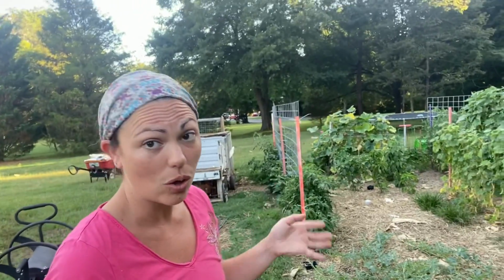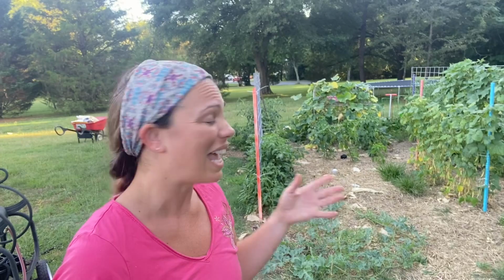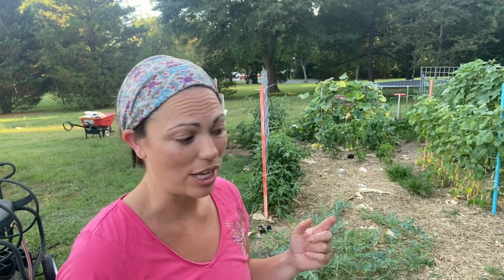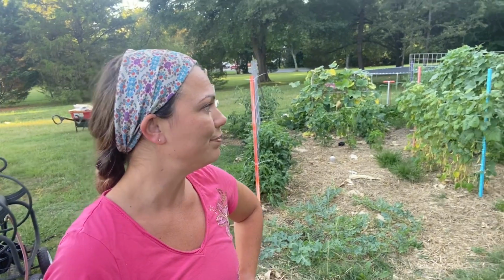Didn't do a whole lot across the garden today. Honestly, it didn't need a whole lot. I picked a huge bucket of jalapenos. I did not pull any of the butternut squash yet. I'm just a little bit nervous that I'm going to pull them too early. So I think I'm going to pull one tomorrow and cook it for dinner, and that'll be my test run.